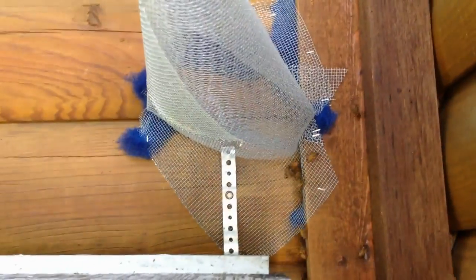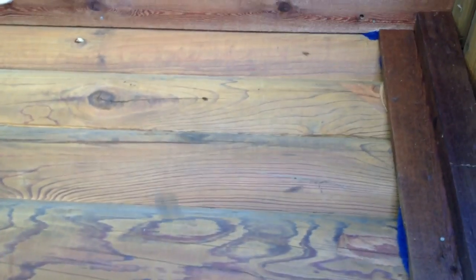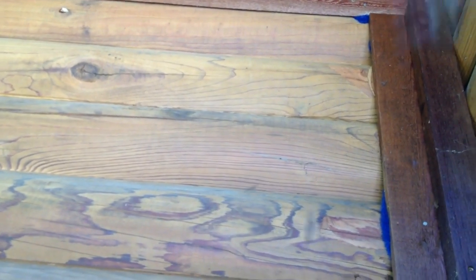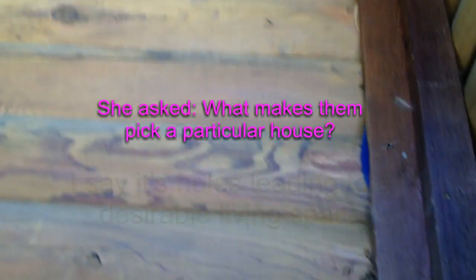Here's a quick look at my cone. And again, all those voids all the way to the top are stuffed with filter material. I hope they don't find their way around this stuff in the soffit, because there's a gap on that soffit all the way across that I'll be having to stuff.